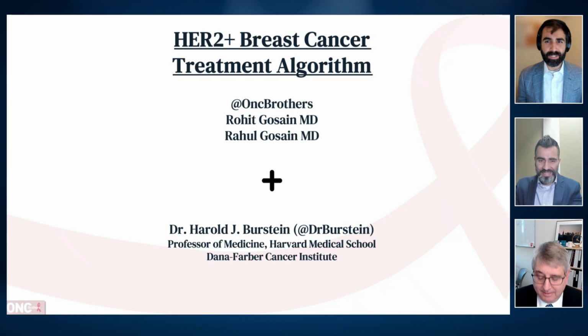We're hoping that Dr. Burstein will walk us through his approach in treating HER2-positive breast cancer using an algorithm.